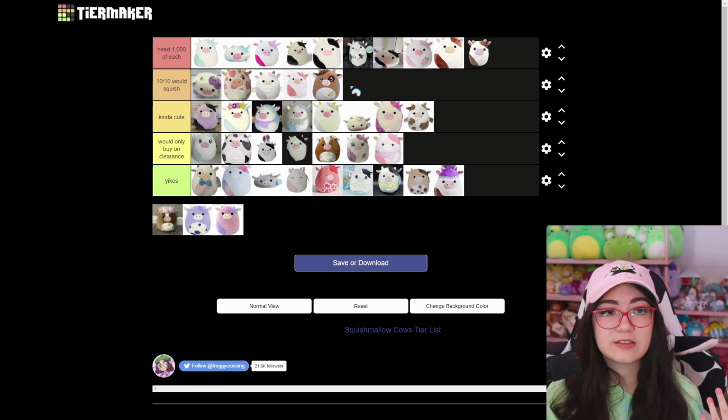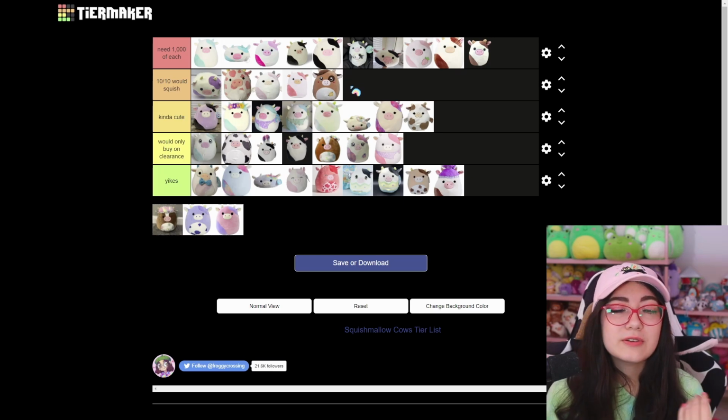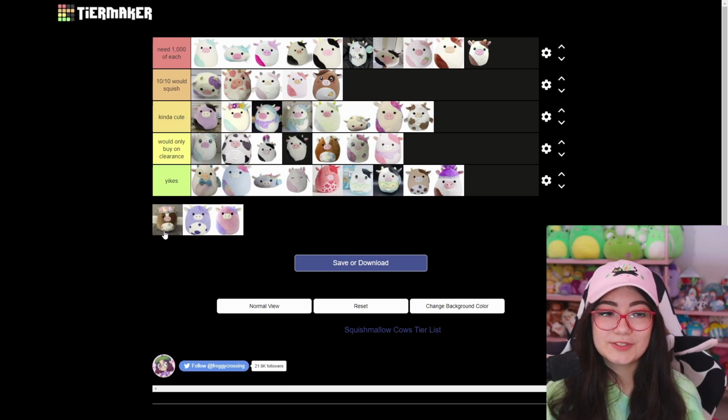Just the little cheeks, the simple spot on the top, the cute ears, the little flower embroidery. She is so cute. I just think she's amazing. So 10 out of 10 with Squish. Then there's Tomar, who is also a Squish Doo, and yeah.